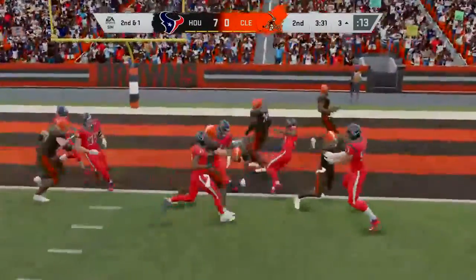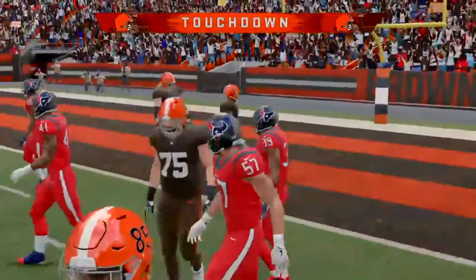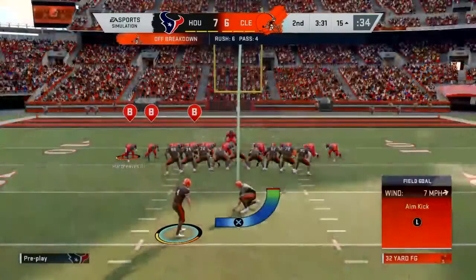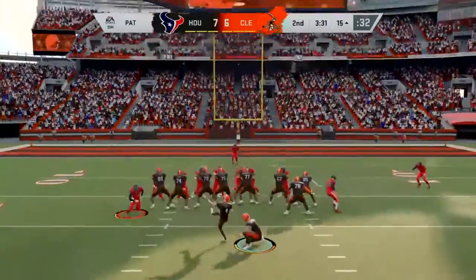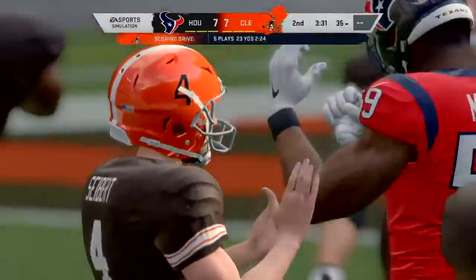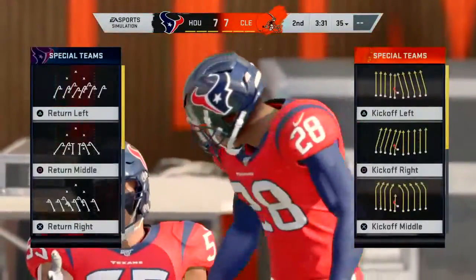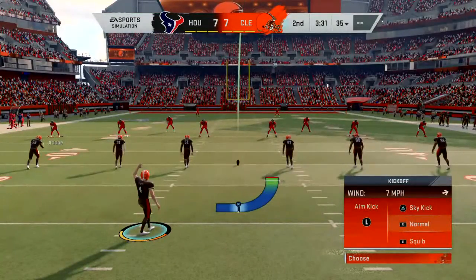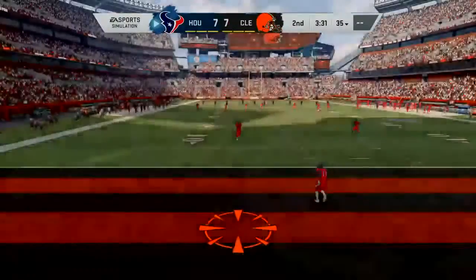Mayfield hands it off to Chubb. And he takes this one in for a Brown score. A 3-yard touchdown run as they are now on the board here in the 1st half. Extra point by Seibert, up and good. And we are tied at 7. 5 plays there on that drive. And Nick Chubb, the one to finish it off, as he does so with a touchdown run. So all even at 7 now as they kick it away.